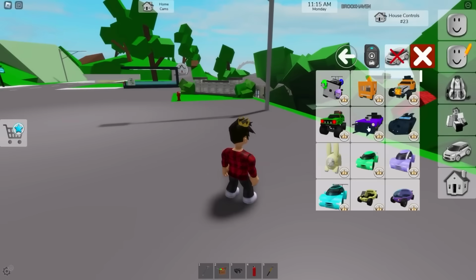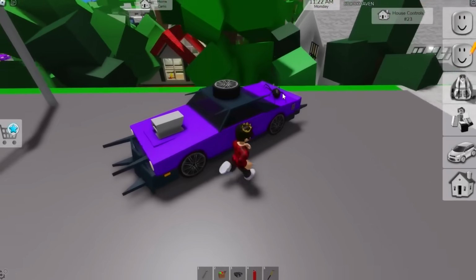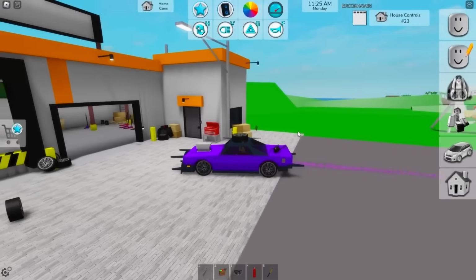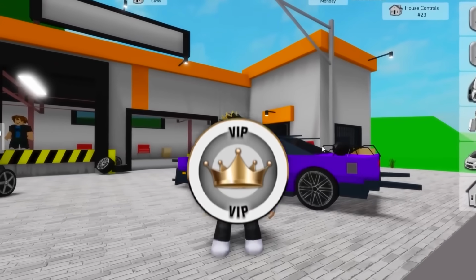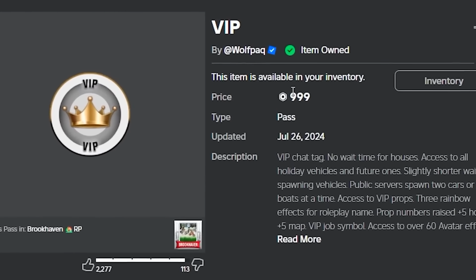In Brookhaven, you've probably seen this car before. This one was added quite a while ago in a prior Halloween update. It got really popular because of the style, as well as this purple trail that it leaves behind. The biggest issue with it is that you need the VIP Game Pass to have it. And that one is the most expensive one we got. It goes for 999 Robux.